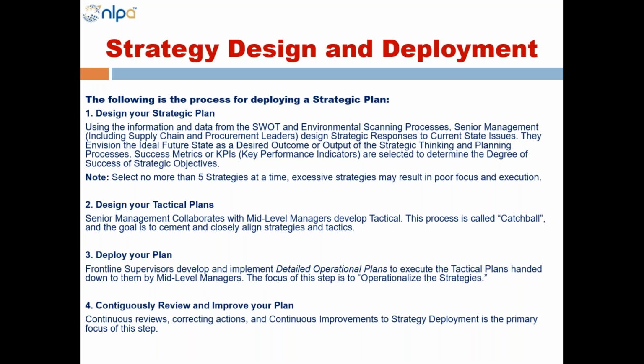So you design the strategic plan in response to the SWOT analysis and the environmental scanning processes. Then there's a selection of the necessary key performance indicators, or success measures, to measure the degree of success of executing those selected strategies. And many of the experts suggest that we choose no more than 5 strategies. We could talk at length about that.